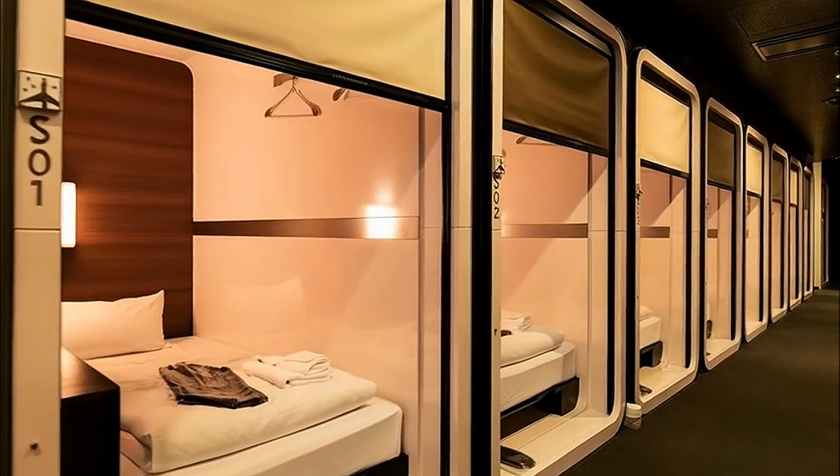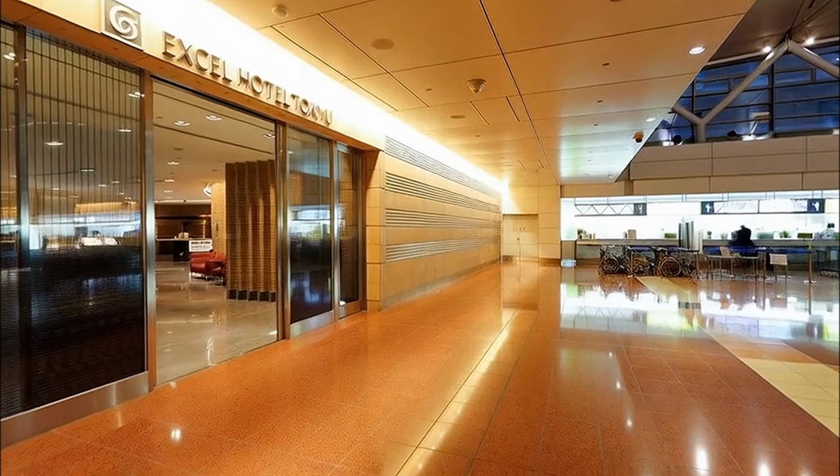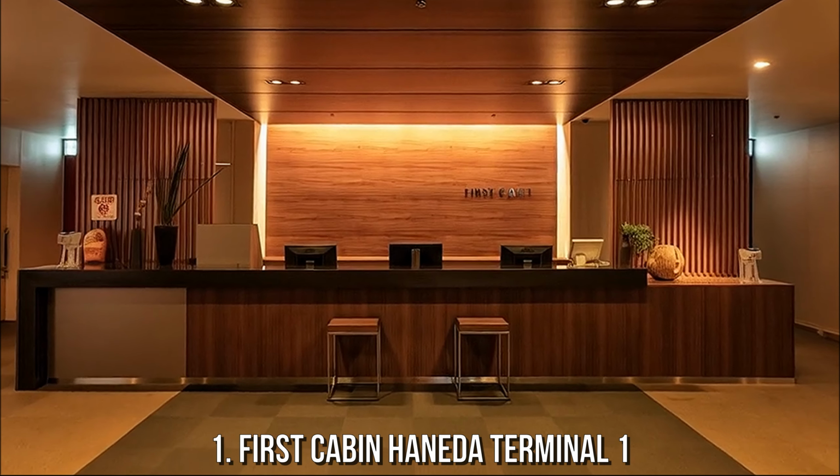Are you flying into Haneda International Airport? Here are 5 hotels just steps from the terminals. Let's go! First Cabin, Haneda Terminal 1.